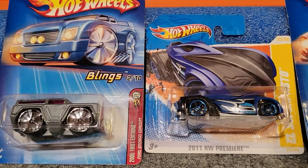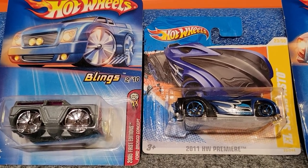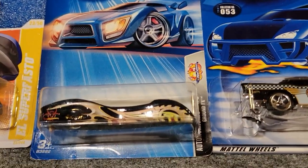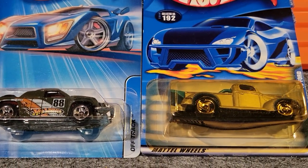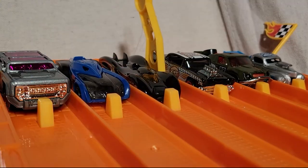Here's our next group, and first off we have the Ford Bronco Concept from the Bling series. Then we've got El Superfasto. And then we've got the Ground FX and the 57 Chevy Taxi series. Then we've got Off Track and a 40 Ford. We're set for the next race.